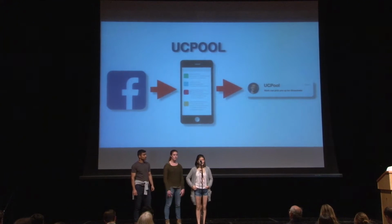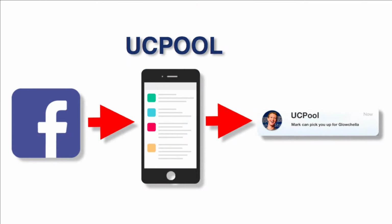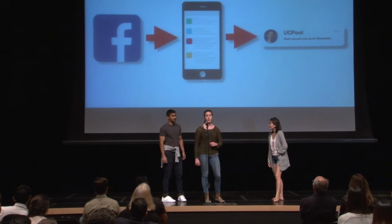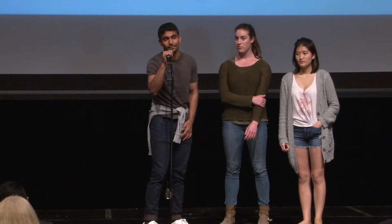Have you ever been interested in a Facebook event but didn't show up anyway? It happens to all of us. There are just so many obstacles involved in going to an event. Introducing UC Pool. UC Pool uses artificial intelligence to arrange rides to Facebook events, optimizing the most efficient routes possible and making the matching process more efficient and safe for the users. UC Pool also looks at your Facebook interests and matches you with other people that are interested in the same things as you are, so you have more in common with the people in the same car.